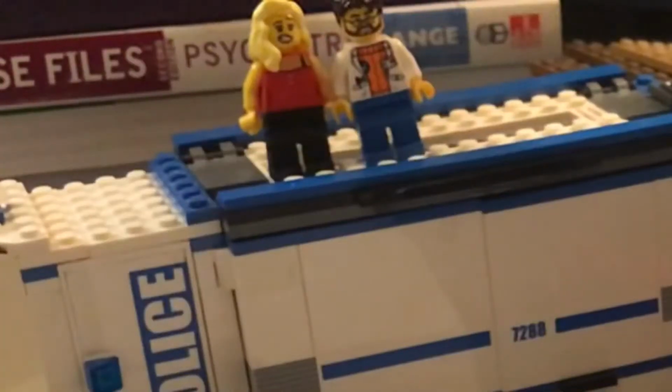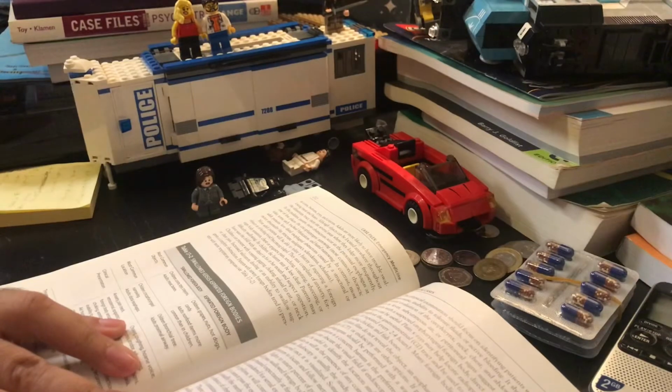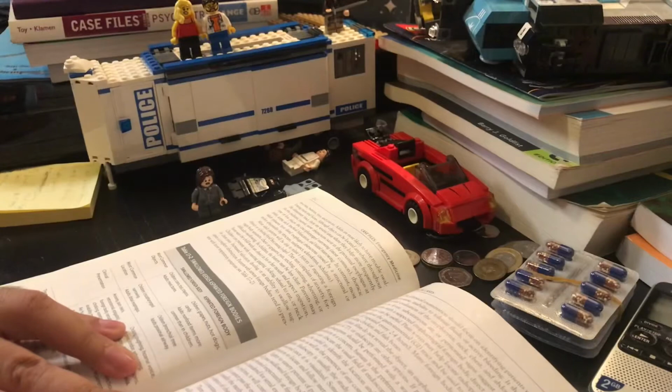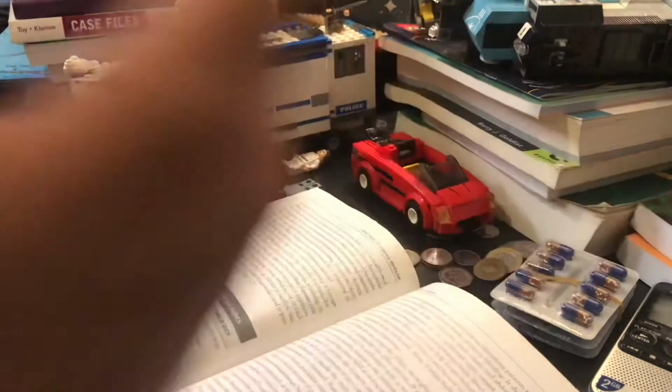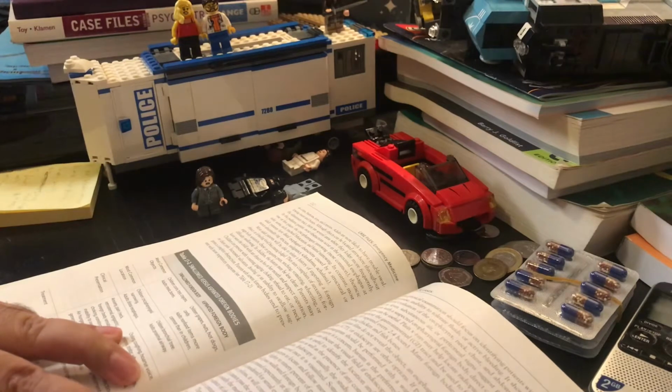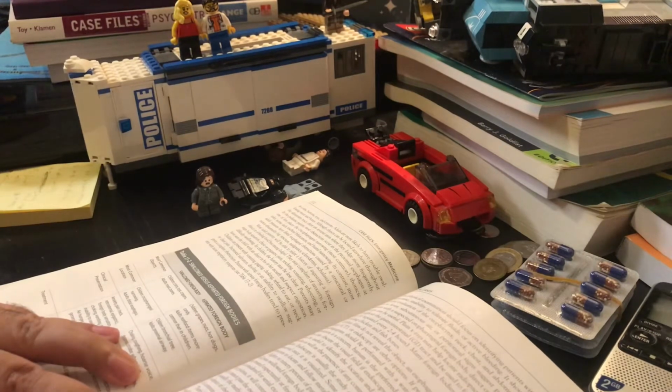Most adult patients will be able to relate a history of ingesting a foreign object or of feeling food becoming lodged. They may complain of anxiety, foreign body sensation, chest or epigastric pain, also retching, vomiting, wheezing, or difficulty swallowing.